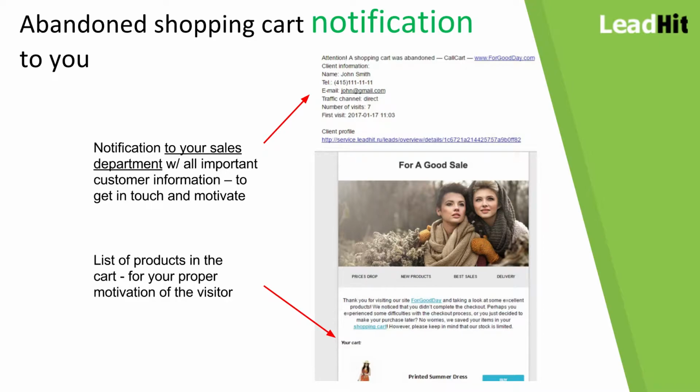So here's a couple of ways that we also communicate with you as the business. If you've got a sales department, or if you've got customer service, or if you've got people on the phone, we send a copy of the email to you with the information at the top for who this is, what their phone number is, if they've given it to us, what the email is, what they've looked at, and that they just got this abandoned shopping email. So if you've got a customer service team, you can actually have them call or get in touch and sort of talk over this deal.